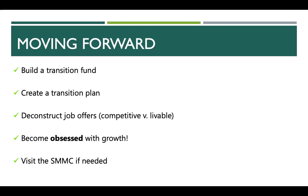For example, if you have a lapse in employment, or you have a student position and you can't work in it anymore because you're not a student, you want to make sure you have some type of funds that you can rely on. This is where a savings plan comes in really handy. And what goes hand in hand with the transition fund is, of course, the transition plan. This is where you want to detail out exactly what steps you're going to take.